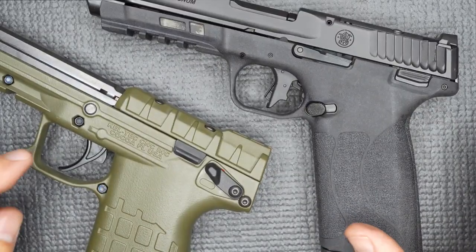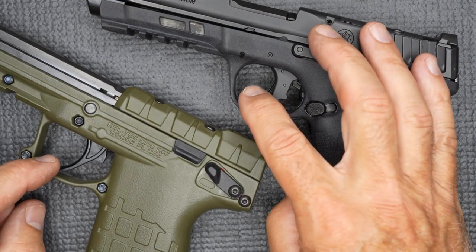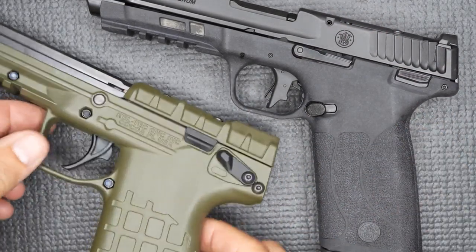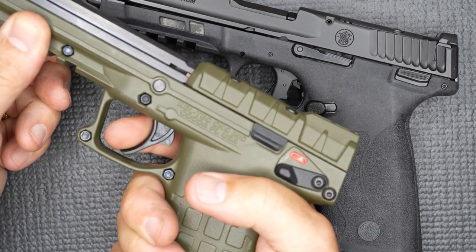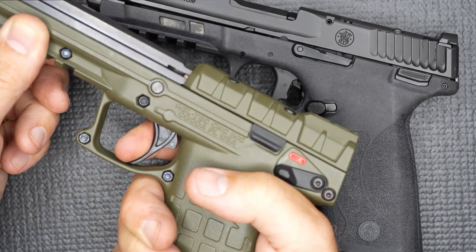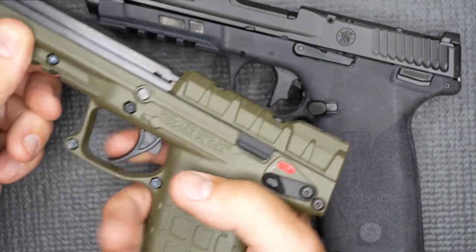Triggers are a little bit different. We have a curved trigger on the Kel-Tec. We have a flat face trigger on the Smith & Wesson. We do have a little bit of that trigger blade safety at the front. Here we do not. But we do have a trigger stop here at the back. As far as the trigger action, tiny bit of take up right here. And then it hits a wall and it's a nice crisp break. There's just a little bit of resistance right before you hit the break.